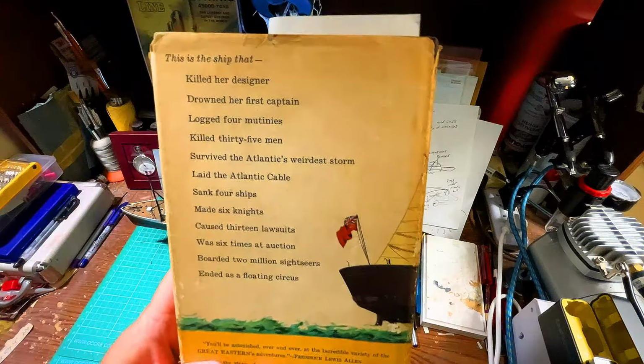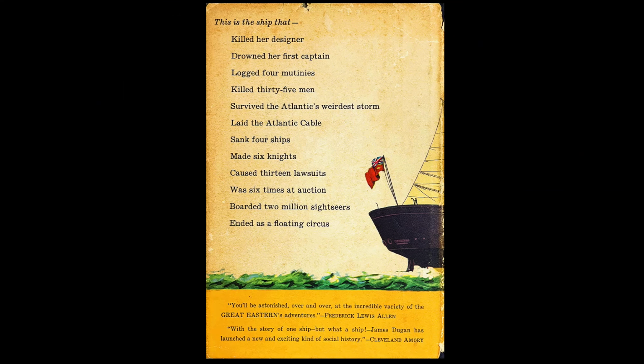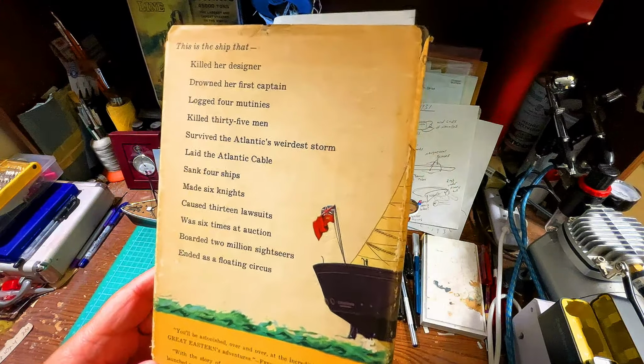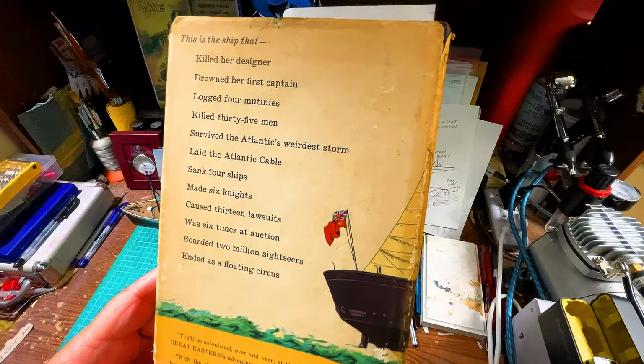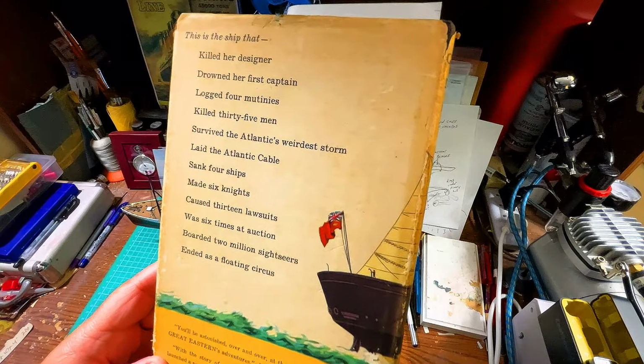And on the back, you can see this is the ship that killed her designer, drowned her first captain, logged 4 mutinies, killed 35 men, survived the Atlantic's weirdest storm, laid the Atlantic cable, sank 4 ships, made 6 knights, caused 13 lawsuits, was 6 times at auction, boarded by 2 million sightseers, and ended up a floating circus. You'll be astonished over and over at the incredible variety of the Great Eastern's adventures. With the story of one ship, but what a ship, James Dugan has launched a new and exciting kind of social history.